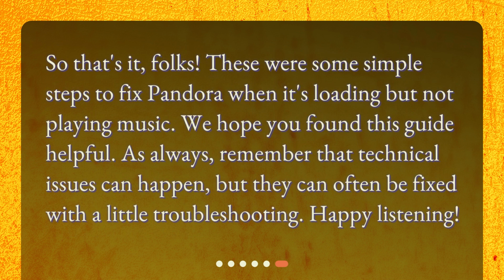So that's it, folks. These were some simple steps to fix Pandora when it's loading but not playing music. We hope you found this guide helpful. As always, remember that technical issues can happen, but they can often be fixed with a little troubleshooting.